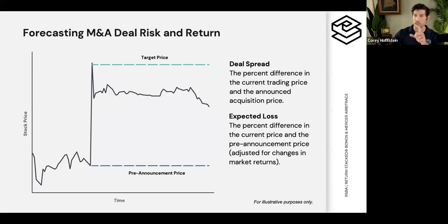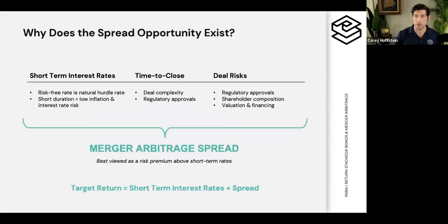Now, what goes into this deal spread? Why does it not trade all the way up to the target price? Well, the first reason is the time value of money, right?